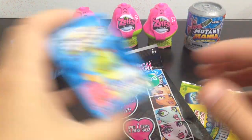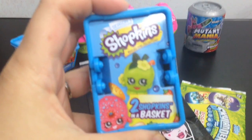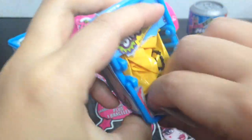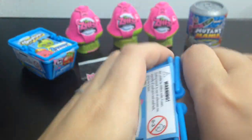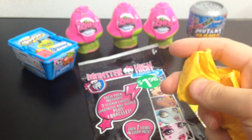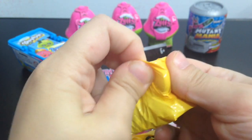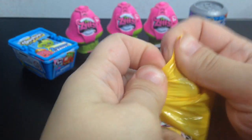I'll start off with one of these Shopkins and let's see what's inside. And these are still series 1, but I saw a picture that I think the Series 2 Shopkins are supposed to be coming out in December. So it'll be good to keep your eyes out for those in December.